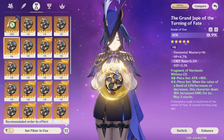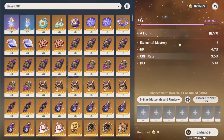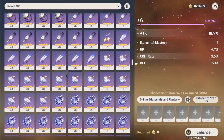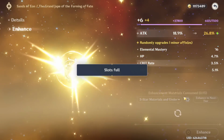But we do have this crit rate piece, and I'm hoping that it's going to roll into crit rate. Now, this is such a big gamble because all the other stats are elemental mastery, HP, and defense. So that means we're going to need all crit rate rolls, and if not, it's gonna be a pretty big waste of artifact EXP. But because I don't have any other options for sands right now, this might just be the way to go. So let's hope and pray.